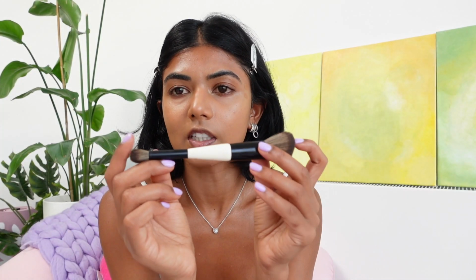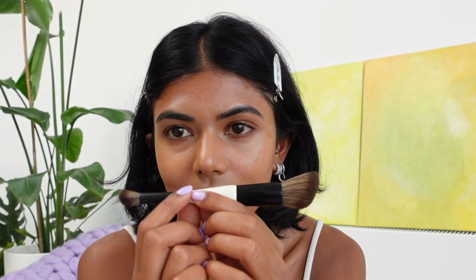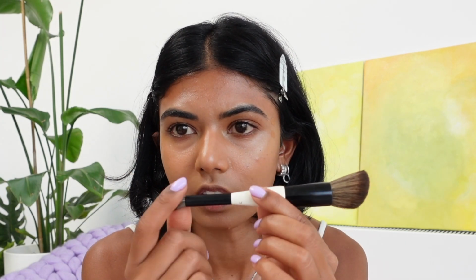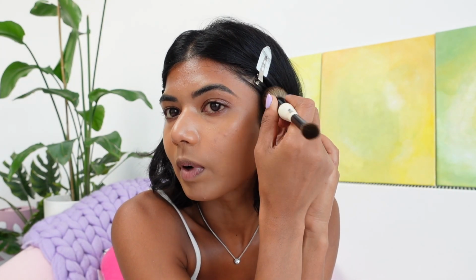So I really love this brush. One of my favorite brushes is the Makeup by Mario. Okay, it's rubbed out, but it looks like this. I'm pretty sure it's a contour brush, and it's double-sided, so like nose contour and like cheek contour. So I'm just gonna blend that in, literally just press it in and work it into my hairline.